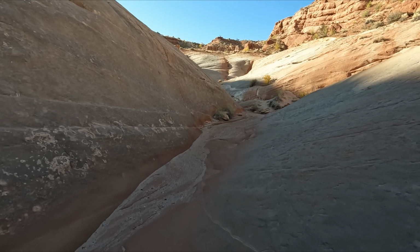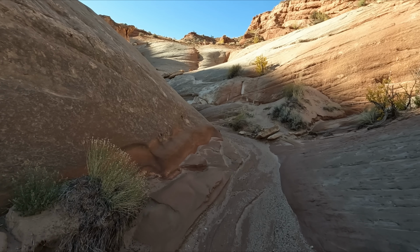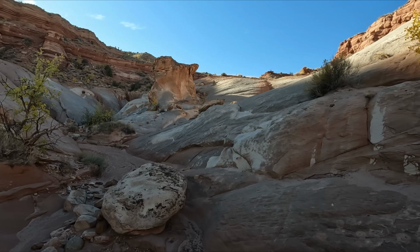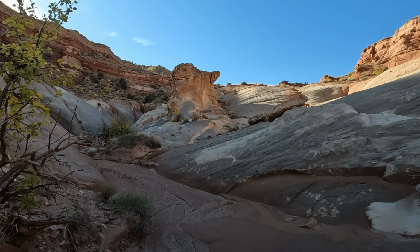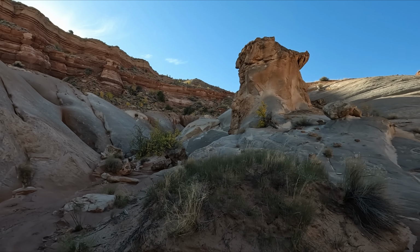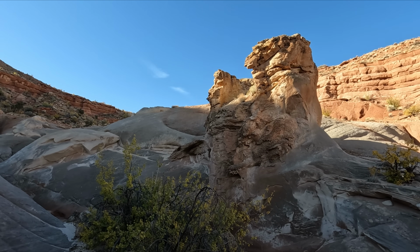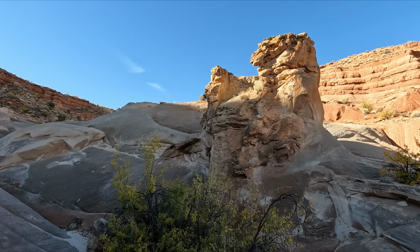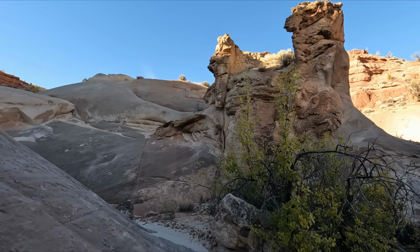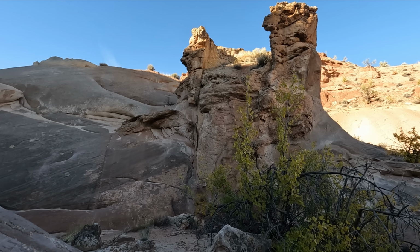All right, I think we're approaching it right now. We're gonna see what this thing is literally around the corner. Is that it? That is it. What the heck is that thing? We found it. It doesn't look at all like I thought it was going to. Okay, so it's not a Native American ruin. It is some type of naturally occurring geologic formation.